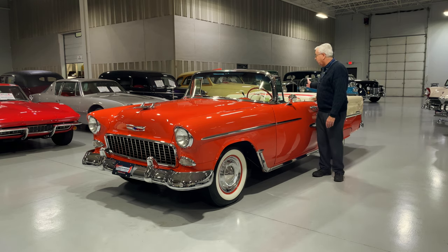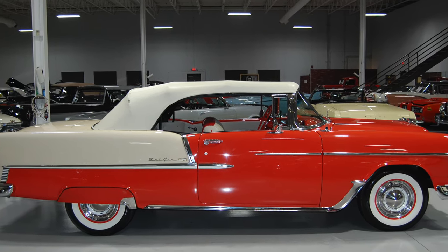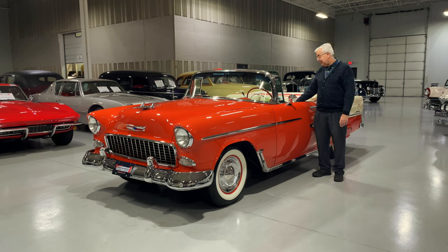Comes with a power white vinyl top. I mean, hey, it's one of those things, and the white boot goes as well. But if you happen to have a day you're out cruising and say the weather turns on you, within a minute, you can pull the boot off, pull the lever, and the top goes right up. Very, very easy for anyone to operate.